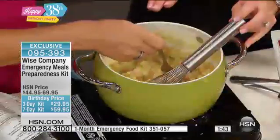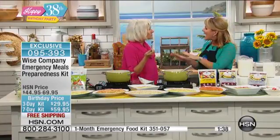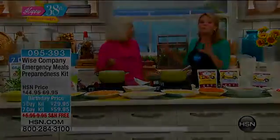It's that comfort thing. And while you try that, I also want to mention that we do have some other options of things that you can add on to these packs. We call them our fruit, vegetable, and protein kits. And these are really, really popular.